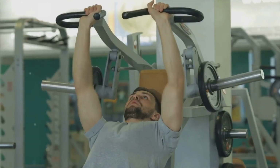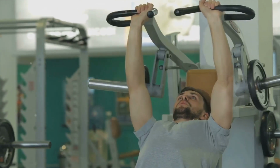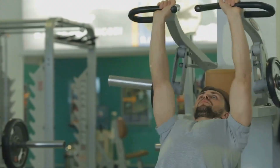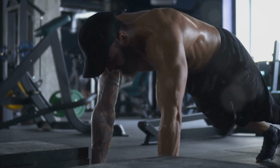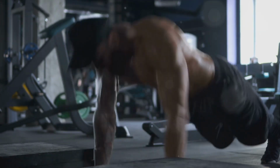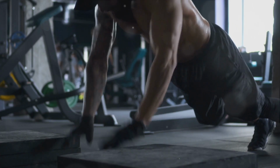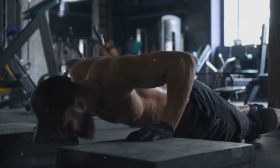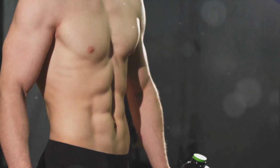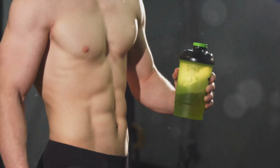So, there you have it. Push-ups, chest presses, and planks. 3 foundational exercises that will help you sculpt a strong, defined chest. Remember to focus on form and consistency, and don't be discouraged if results take time. Your body is a work in progress, and every effort you put in is a step towards a stronger, healthier you. With these exercises, you're well on your way to achieving a six-pack chest.